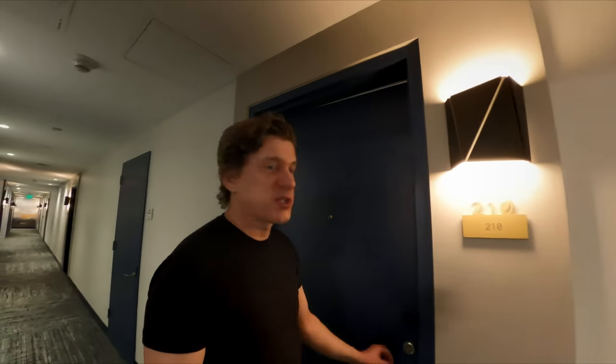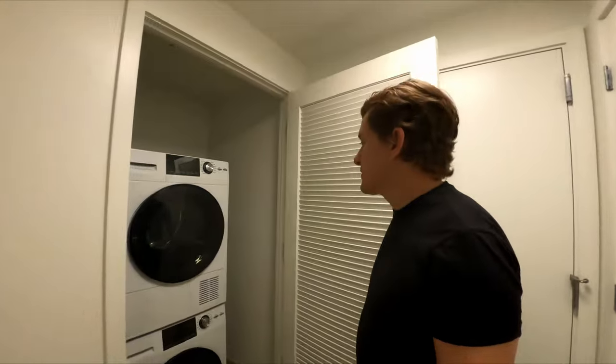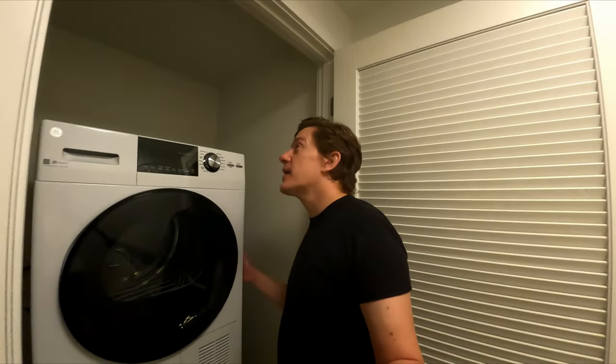Here we are at the first of our expandable studios here at the Smith. This is number 210. Let's go inside and check it out. So the first thing I notice is some pretty high ceilings in here. The kitchen ceilings are a little lower, but once we get into the bedroom, you'll see that those are pretty high. Now, you have two doors when you walk in on the left and right. On your left is your coat closet, and on your right is your washer dryer. Nice stackable GE washer dryer and plenty of space in here maybe to put your cleaning supplies as well.